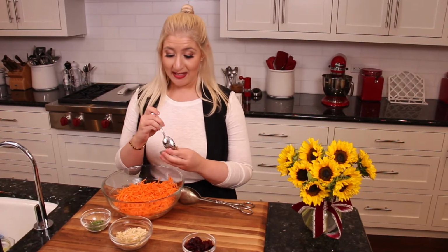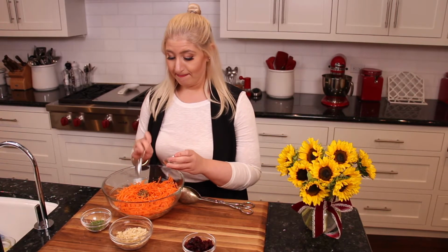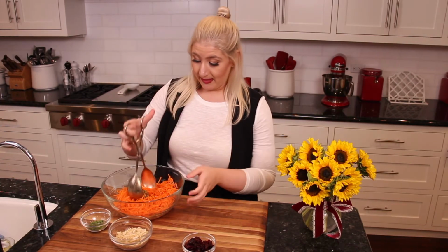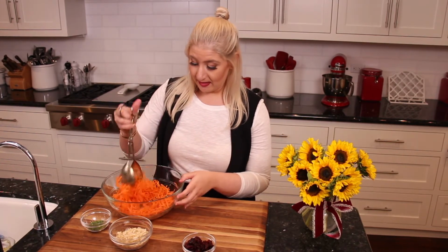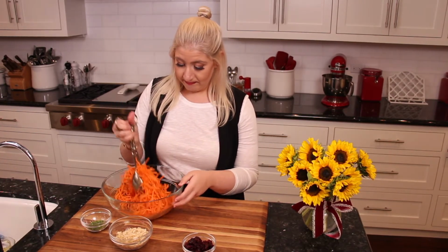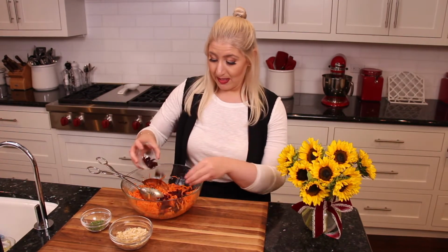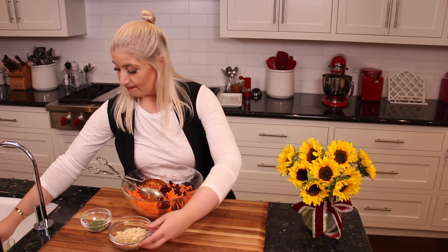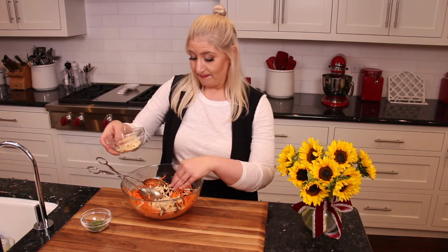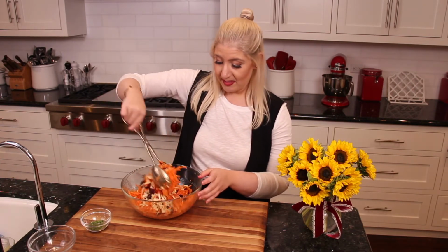So now I'm gonna add some Dijon mustard, and this is the whole grain kind. I'm gonna put that. And I'm gonna kind of toss this all together. So then I'm going to put the cranberries, forgot a little guy, and the slivered almonds. And kind of get that mixed as well.